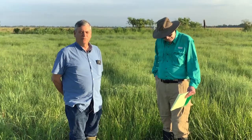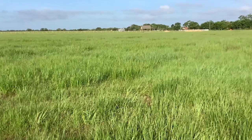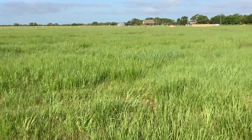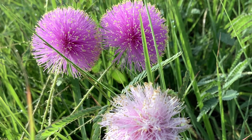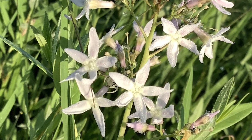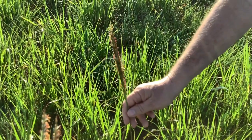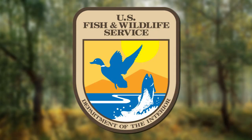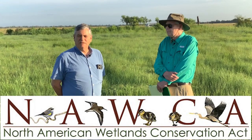Okay, this is the Flo Hannah Prairie. I've worked on this for about 3 years. Galveston Bay Foundation's been working on it for close to six. Basically, it was identified through aerial photography, and they came out and discovered that this was one of the most pristine prairies in the state of Texas. The money to acquire the tract came from the Fish and Wildlife Service Migratory Bird Conservation Commission through the North American Wetlands Conservation Act.